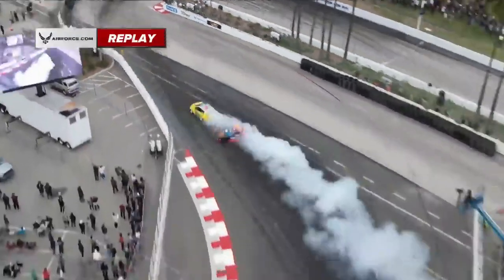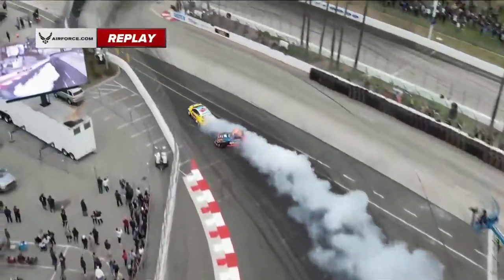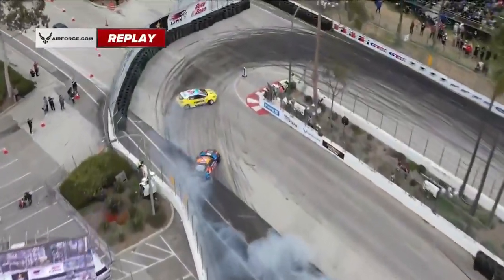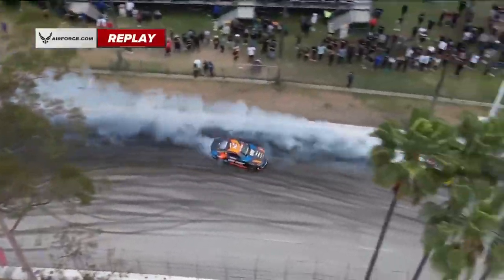So exposed, okay, Forsberg's applying. So watch Chris Forsberg's front left. You'll see it click, click. So he does snap. It does throw him out of shape. Yep.